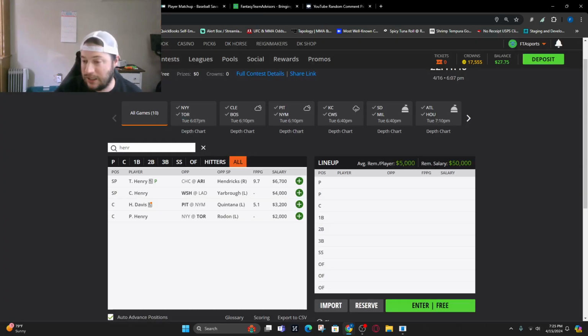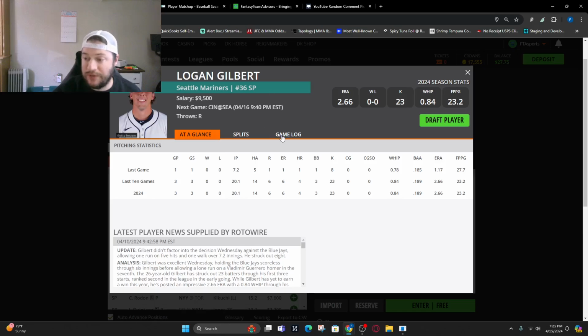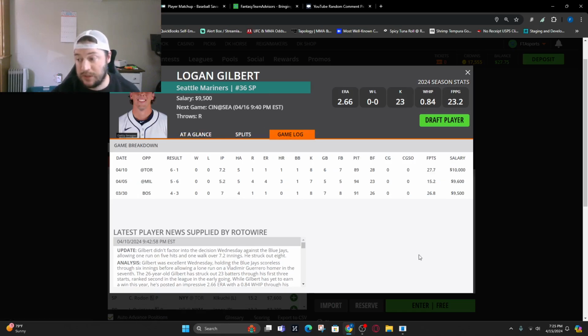Logan Gilbert, it's been weird because most of the starting pitchers have struggled out the gate for the majority of teams. But Logan Gilbert, 27.7 against Toronto. They are a good hitting team. 7.2 innings, 8 Ks. Against Milwaukee, 5.2 innings, 4 earned runs, 3 home runs, 7 Ks. And then against Boston, who's a bad team, 7 innings pitched, 8 Ks in that game. Love me some Logan Gilbert here.